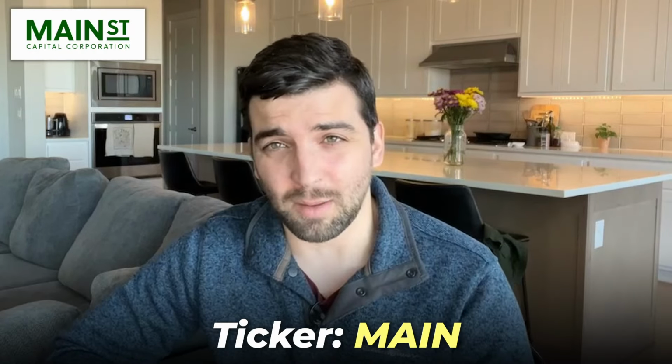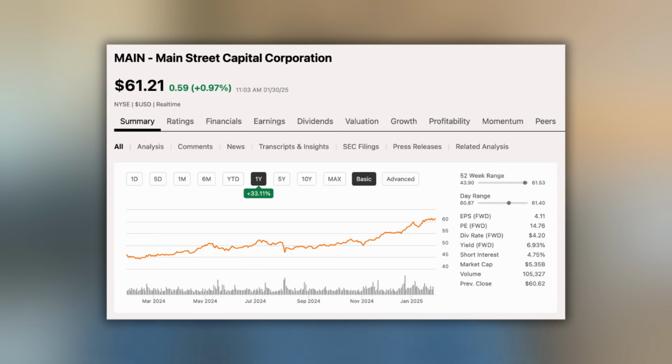Okay, and the third dividend growth stock I'm going to mention right now is not particularly attractively valued at the moment. It's Main Street Capital. It's a business development company, as it trades at about a 90% premium to its net asset value. Now, it does deserve to trade at a nice premium to its net asset value because it has a low management cost due to its internal management, and has a phenomenal long-term track record of compounding shareholder wealth over time.